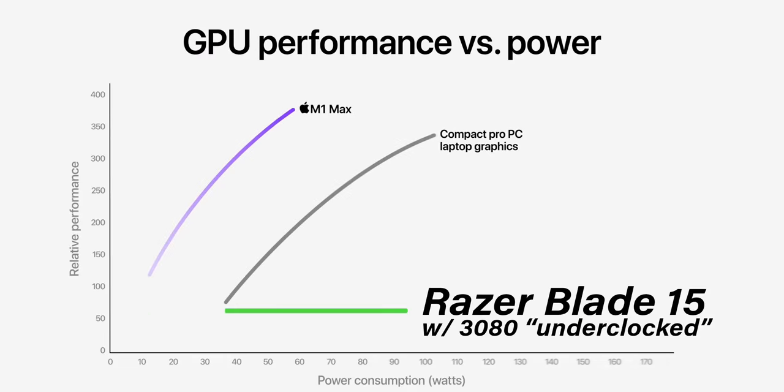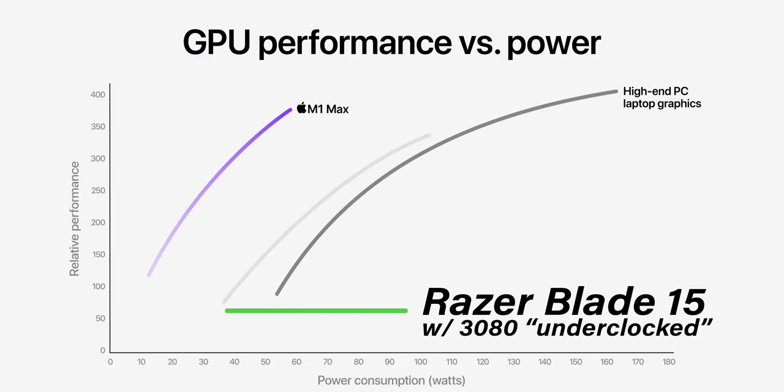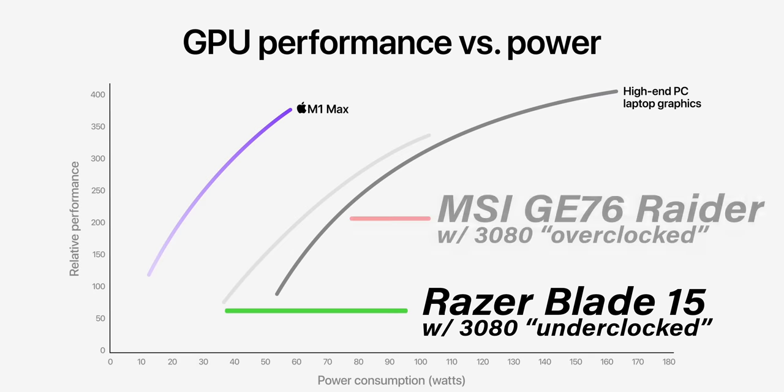Apple gives higher relative performance to the M1 Max over something like the Razer Blade 15 Advanced, a 3080 GPU computer that's fairly thermally constrained. However, they also show, and frankly, good for Apple, that it loses out to a properly cooled 3080 in an MSI GE76 Raider. Now, there's so many questions like, what was the test?